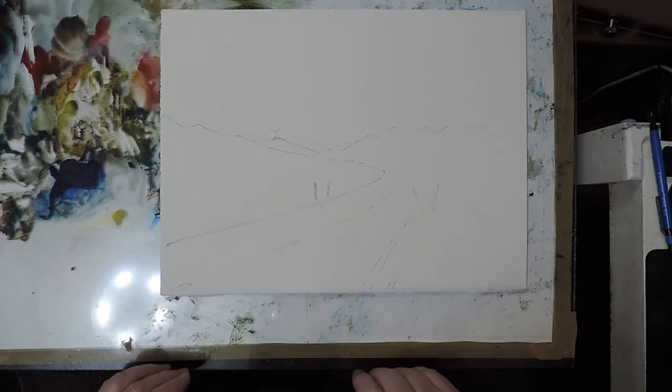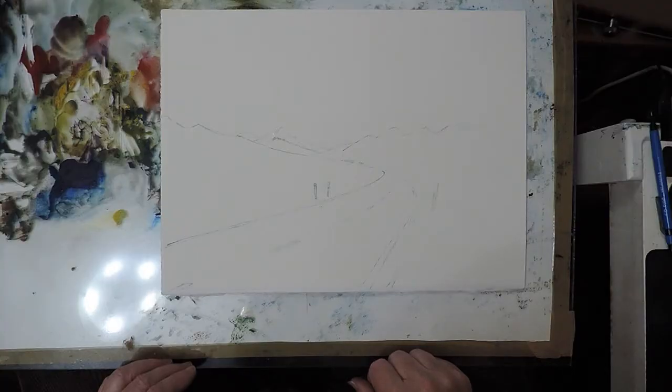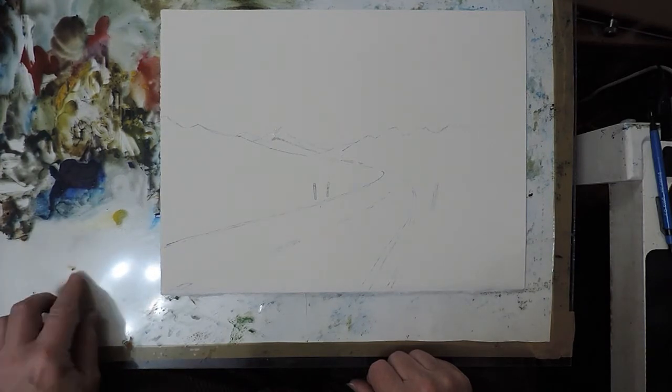Tonight's painting, number 31 of my Lyons on Lockdown series, is a painting of sunset in the Mackenzie country.